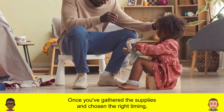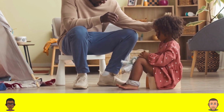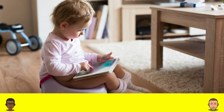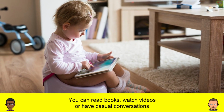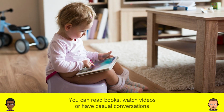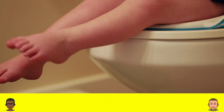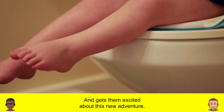Once you've gathered the supplies and chosen the right timing, it's time to introduce the concept of potty training to your child. You can read books, watch videos, or have casual conversations about using the potty. This helps create a positive association and gets them excited about this new adventure.